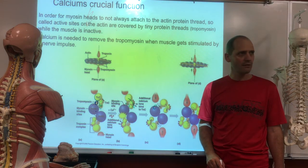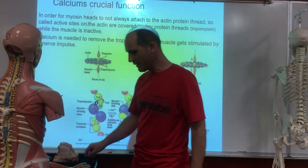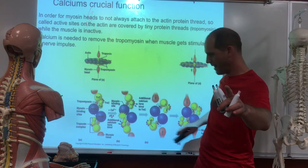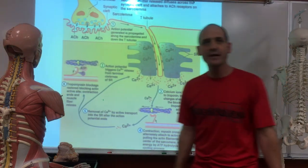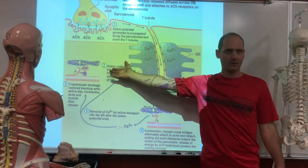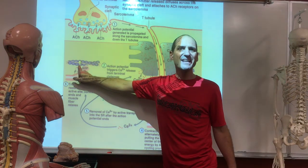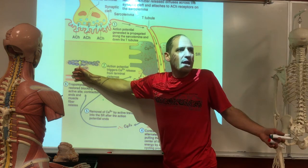That's it. Good. So that's the contracting part, and then it releases when you're relaxed. Well, it has to release when the calcium is not there. Because as soon as you cover the place where it can attach, it can't attach. And then it will relax.